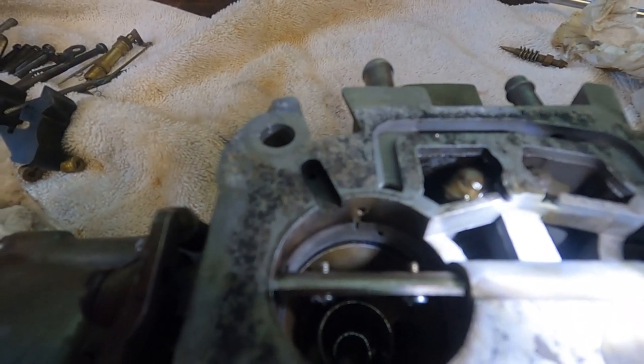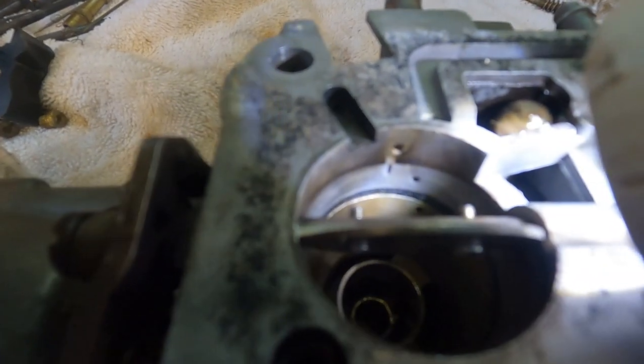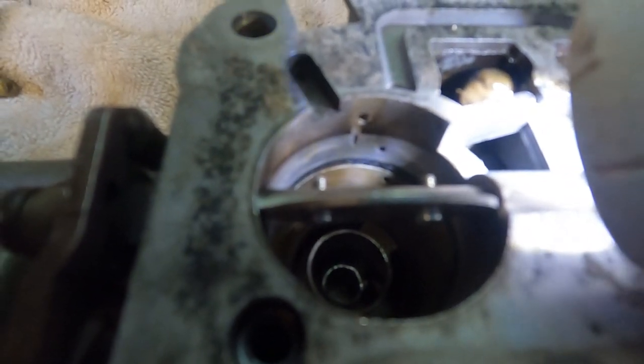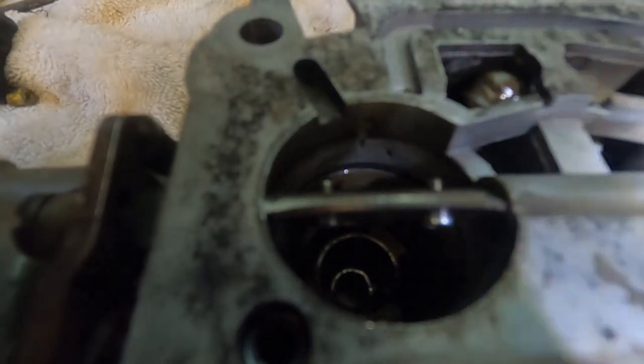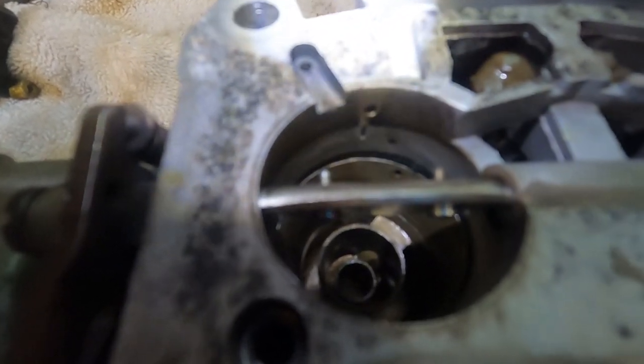So crossing over the throttle plate is a slot. I don't know if you can see that slot. Hopefully you can. Let's see if I can get it to where I can point to it. There we go. Oh, we're cooking gas now. So there is a slot right here. This slot. And that's what I think was potentially clogged.